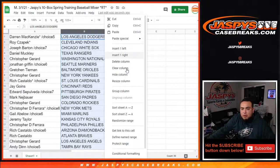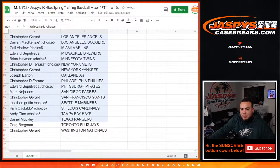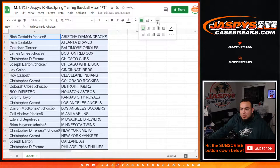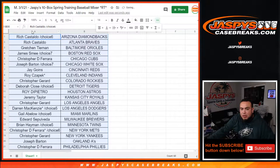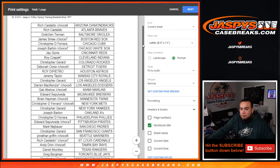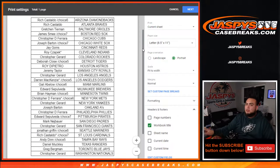So if anybody wants to trade, this would be a perfect time. Remember, we were going all the way back to like 2012 Bowman, guys. So I believe you have a chance at Bryce Harper and those older guys from 2012. So if anybody wants to trade.